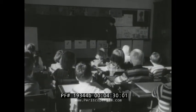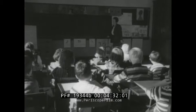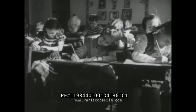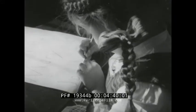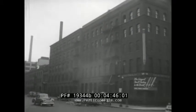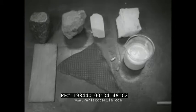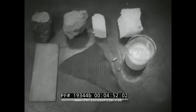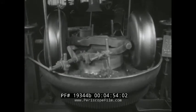Reading, writing, and arithmetic. Methods of educating children may change from year to year, but some things remain basic. And one of the principal tools used in filling little heads with knowledge is still the pencil. Let's go to the Eagle Pencil Company in New York City to learn what goes into this product so familiar to everyone. Raw materials include wax, wood, brass, rubber, lacquer, and most especially, the clay and graphite we see being mixed here.